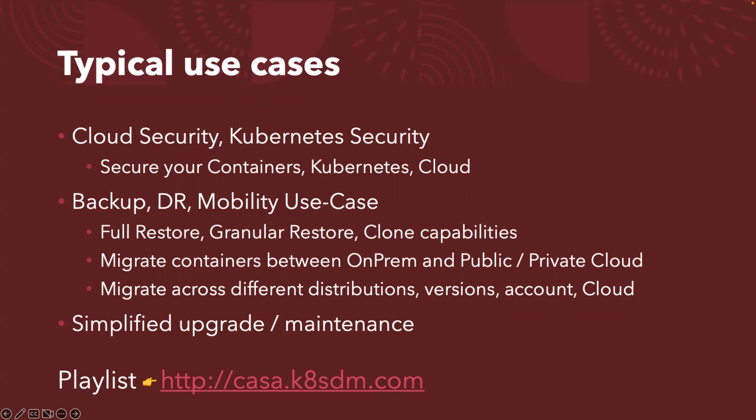Last but not least, you might want to simplify the cloud upgrade and the maintenance for your Kubernetes clusters. Remember, if you do an in-place upgrade, sometimes there are a lot of surprises, especially since Kubernetes keeps introducing new versions every 4 months. There are a lot of challenges. By doing the backup from your old cluster and then restoring to the new cluster, there will be fewer surprises and it will be smoother when it comes to simplifying upgrades and maintenance.